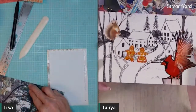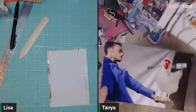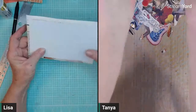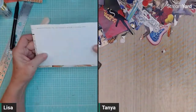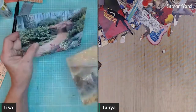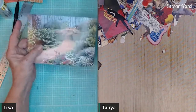Okay, there's the second one. So I've got two done. I got the chicken with the fork and a squirrel with the gingerbread. Well, I got to get busy. I was making a couple more backgrounds. How many backgrounds have you got? Well, now I have 13. So you have an extra background from me.